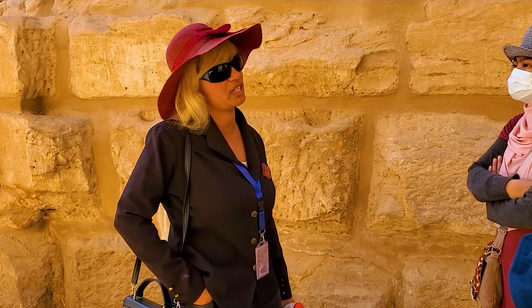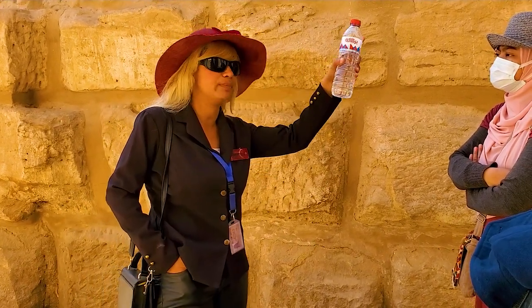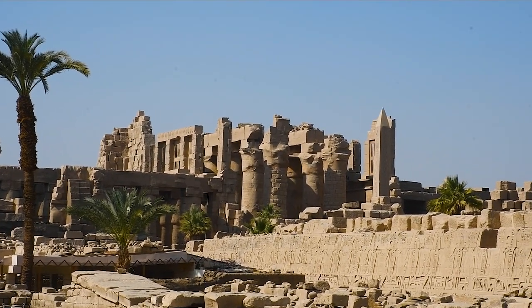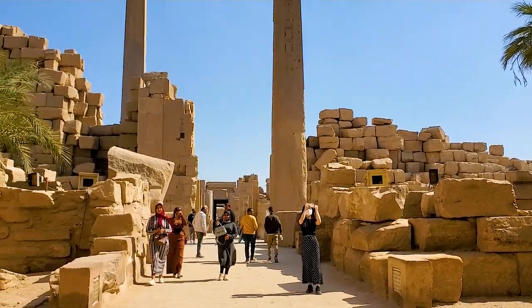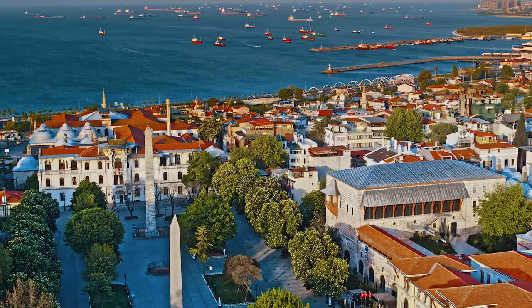How many obelisks do you think, ladies, back then? I'm talking about Karnak, not Luxor. Because in Luxor Temple, we used to have obelisks. There are two, actually. But there were nine here at Karnak. Today we got three. Six are missing. So where are they? One is in Istanbul, Turkey, in Sultan Ahmed Square.